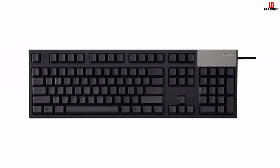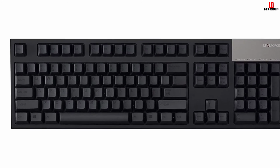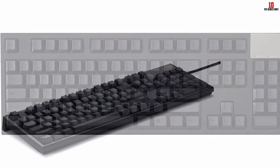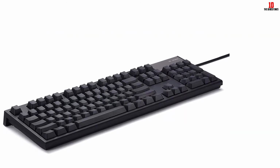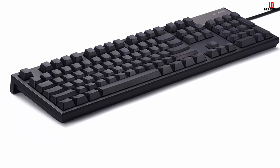The Fujitsu Realforce R2 RGB costs $250 plus, and that still won't net you a metal case or braided cables. For die-hard fans, that's a fair price to pay for their favorite switch. Everyone else should try it in person before swiping their credit card.